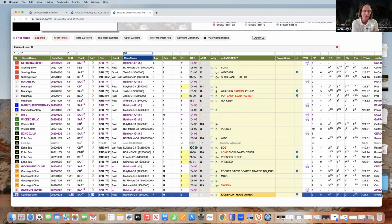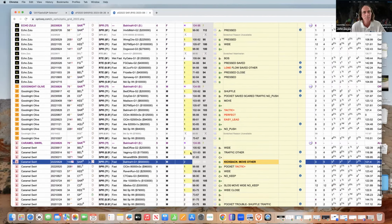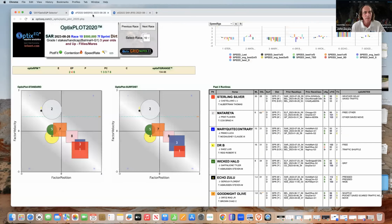Yeah, Emily's very good at this. This is her specialty. So I kind of defer to her on this. So she likes Caramel Swirl. I'm with her on this one. She made the case for me. I didn't get in to look at this race, but Echo Zulu is just going to be too overpriced, not worth it.